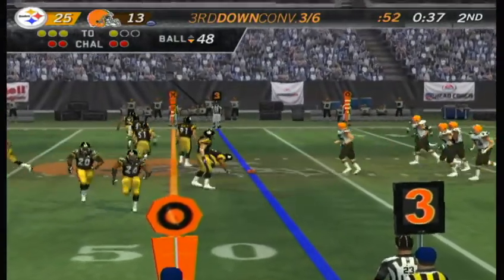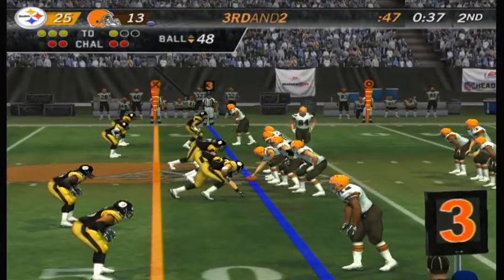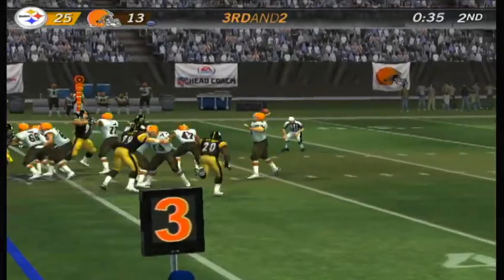Be strong up front. All day, baby. Come on. Play hard and fast, baby. Anderson sends a man in motion. With a pass play on 3rd and short.